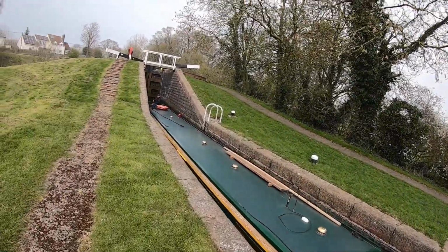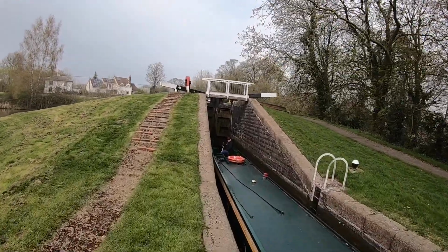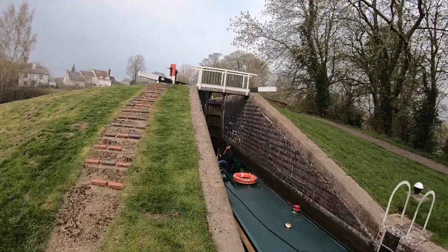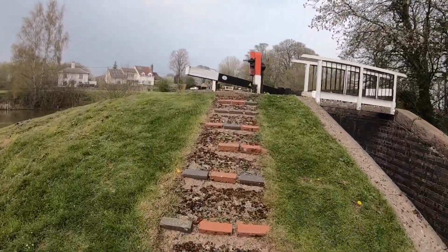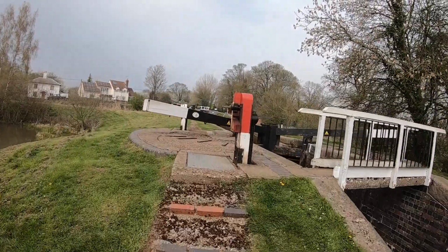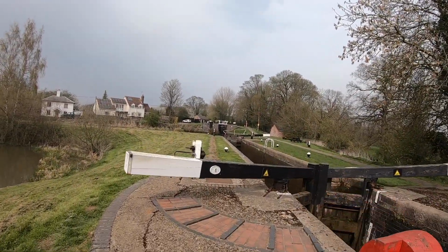That's us in the lock. Good look at the helm. And if we go up, that's the rest of the flight there. We were very lucky when we got here.